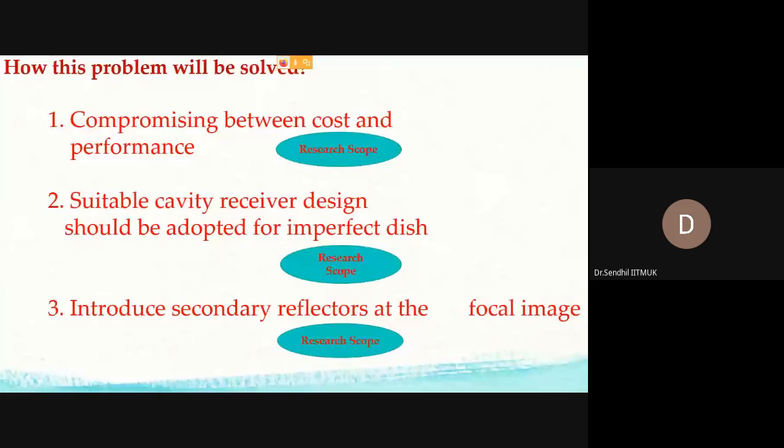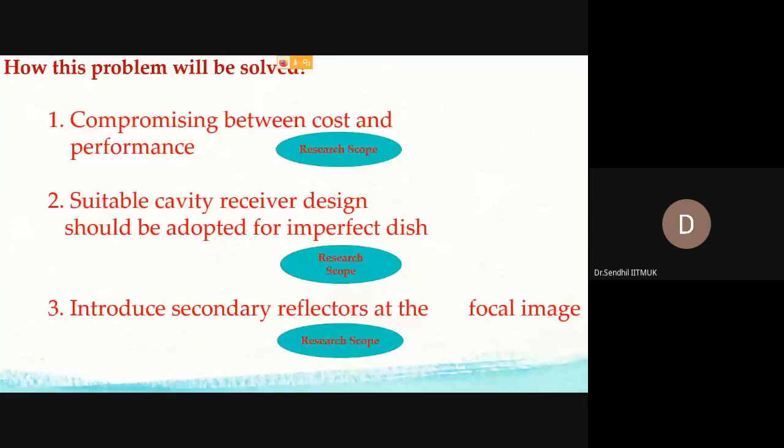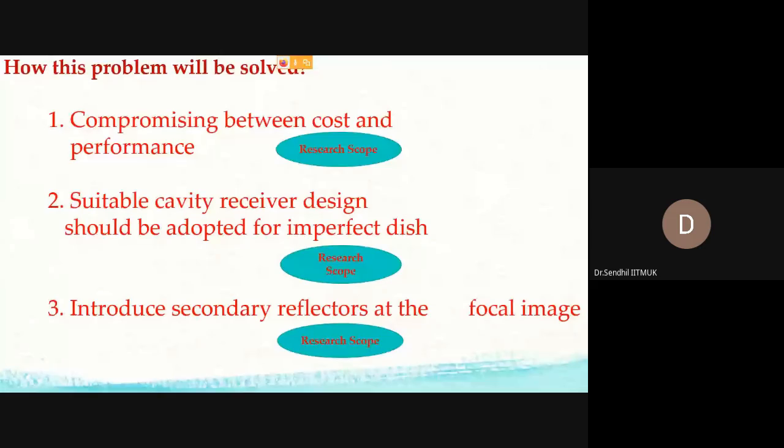And how to solve all these things? One way is compromising the cost and the performance. I don't want to go for high cost, but I want to go for low cost, and the performance I will compromise. That is one thing. And the second thing is, let my dish be a low cost dish, but I can concentrate on the receiver side. On the receiver side, I will design the receiver properly so that it will capture all the radiations. That is another concept. And another is, let it be a low cost dish, I will use a secondary reflector. One more concept is the secondary reflector, which will be deployed at the focal image point of the primary reflector, so that further deviated rays will not go outside, and will be concentrated onto the receiver. That is another scope.